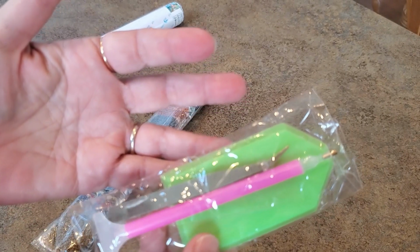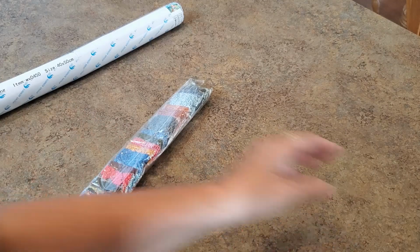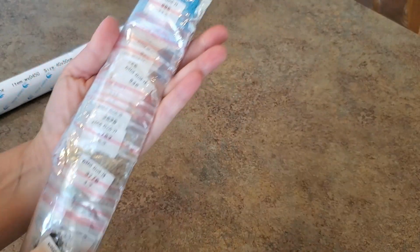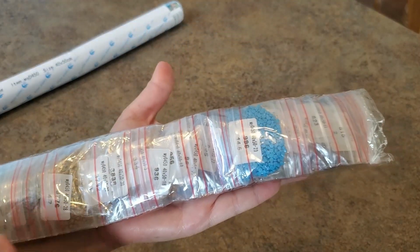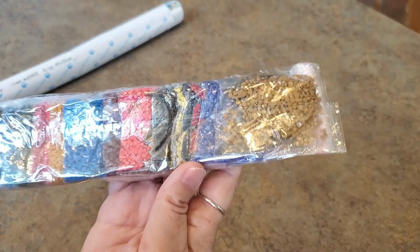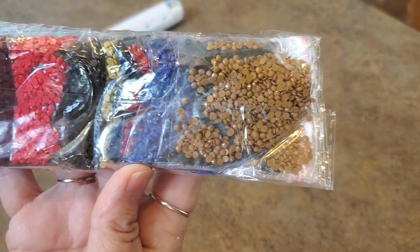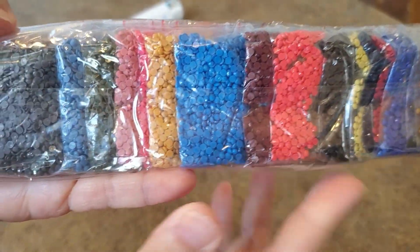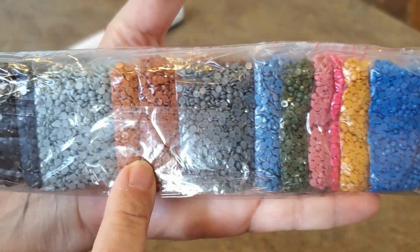Here's your toolkit, here's the drills, we'll look at those in a minute. Oh, I like this, they're bagged up, that's nice. Okay, so rounds, yep, rounds, look, there's our colors. Browns, blues, coral, blues, grays, browns, blues, greens. Okay.